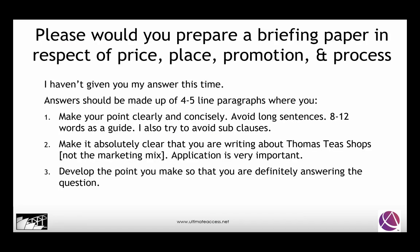I haven't given you my answer this time, but the answer should be made up of 4 to 5 line paragraphs where you make a point clearly and concisely. Avoid long sentences. Your marker won't have time to decipher sentences where you've got many words in between your full stops. So 8 to 12 words is a good guide. Make it absolutely clear that you're writing about Thomas T's shops and not about the marketing mix. Application is fundamental, and then develop the point showing the because aspect. So every time you make a point, you give the reason why.